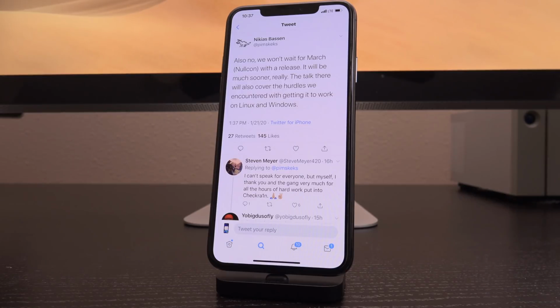Of course, we don't want to get into too many specifics or too much speculation here because, as we know, and as this situation has proven, development comes with its own set of hurdles, setbacks, and complications, all of which could push back the ETA or time frame significantly. But for now, it looks like they are targeting pre-March for at least Linux, hopefully Windows too. We will definitely know more by March, by Nullcon. And yeah, guys, I am super pumped.